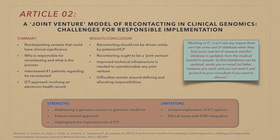This article raised a significant issue in genomic medicine, that of variant reclassification and recontacting of patients, and suggested the important role that clinical informatics might play in a solution. However, this article would have been strengthened by a deeper exploration of how recontacting patients may affect the entire family because of the hereditary nature of genomic information.